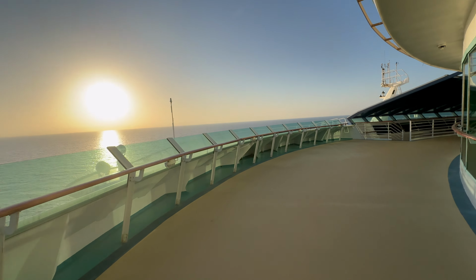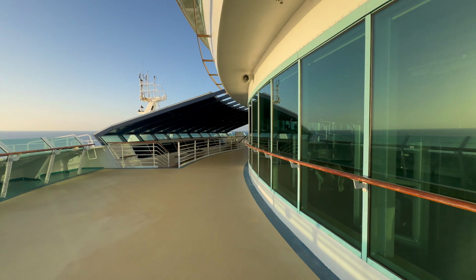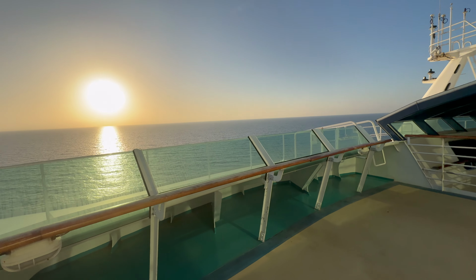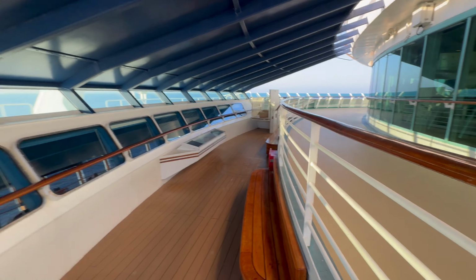Take a look at the Peekaboo Bridge. I saw it when I was in the gym. I saw people coming out here and I'm going, what is that? And I remember seeing something about it on the TV in the cabin. Apparently you can look down into the bridge.